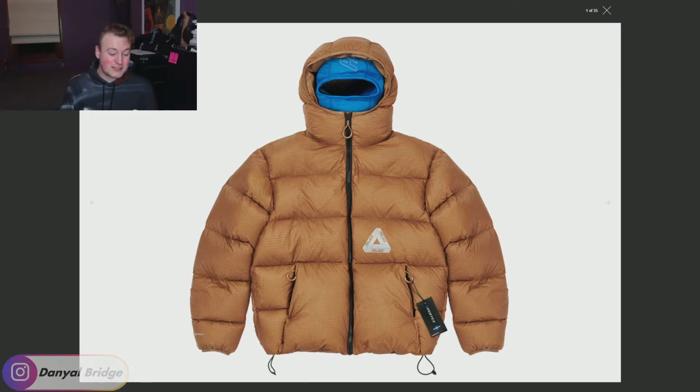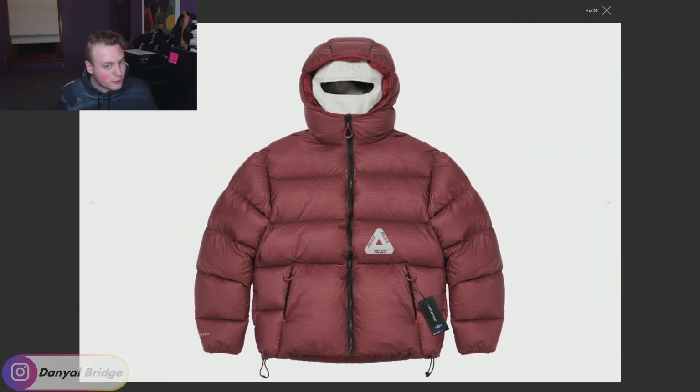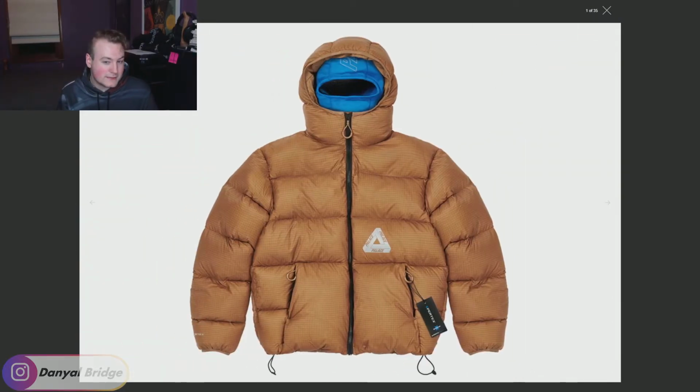The first piece that we have got is the Vertex Balaclava puffer. Now, I was a little bit confused by this piece because initially, I swear, during the lookbook, we saw these as 2 individual pieces. And when I looked at the range, I saw them as 2 individual pieces. But now with week 5, all of a sudden the Palace Balaclava and the Palace Vertex grid puffer jacket are 1 piece. So I don't know what's going on there. Having a look at the images in the range now, when you click on this piece, you can see that they are 2 separate pieces, that you can take the balaclava off the jacket, but I am a little bit confused by that.